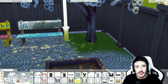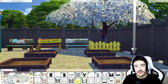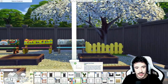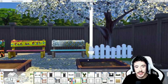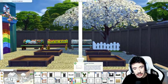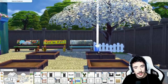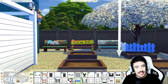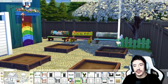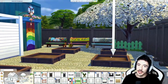Maybe not. Maybe we'll have to go for this one then. Very cute. That's too much, I think. I know I've got rainbows all around, but I think this one is just a little bit too much. I think we're going to go for a white there. Yeah, I do think so. Maybe a blue? Or green? Oh, the green. Yeah, the green. Still a bit of colour there. That's better. The green's a much better colour there.